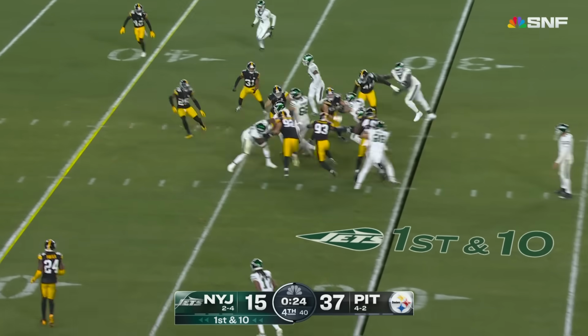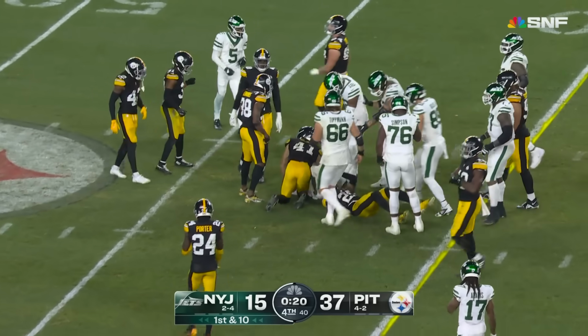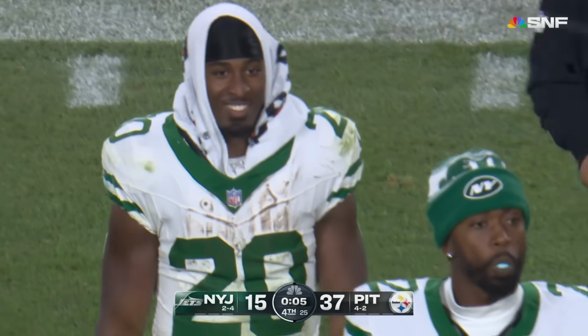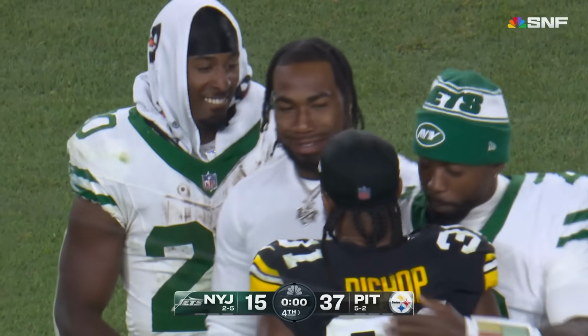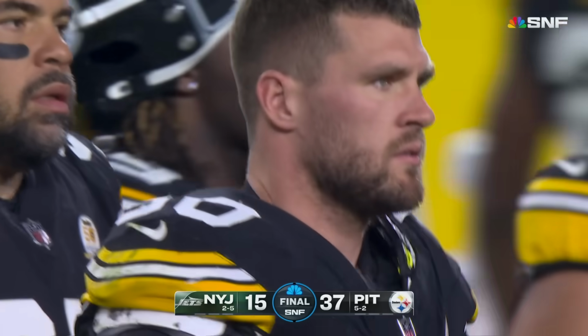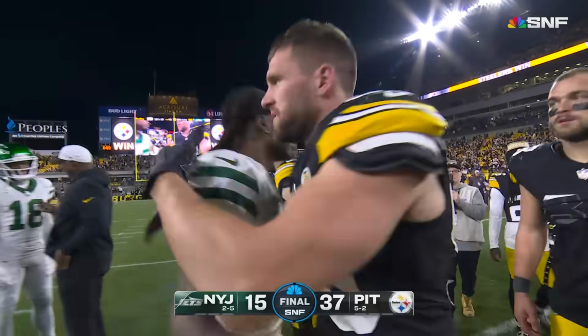Isaiah Davis is the running back for the Jets. He gets the carry out to the 43-yard line. The Pittsburgh Steelers score 31 unanswered points. And from a 15-6 lead, it becomes a 37-15 Jets loss. Good luck.